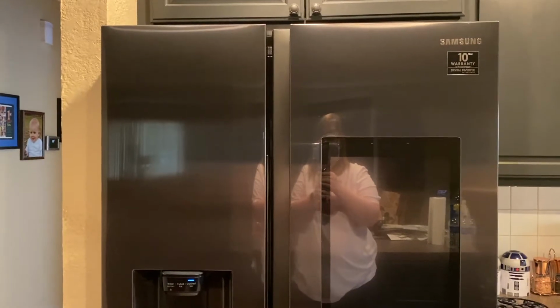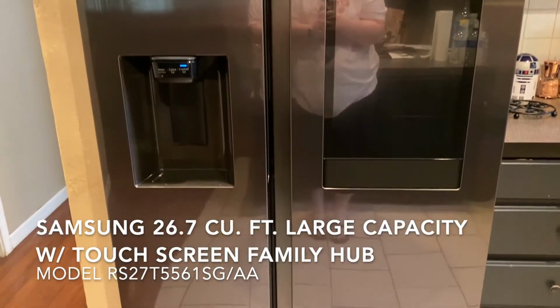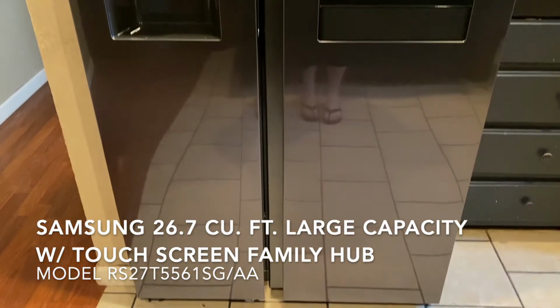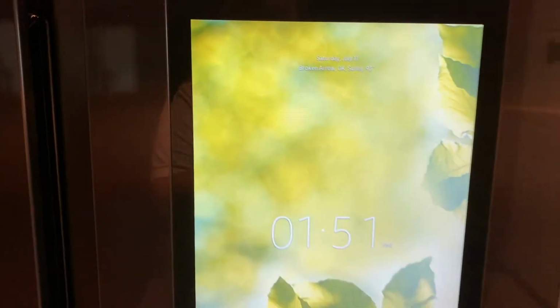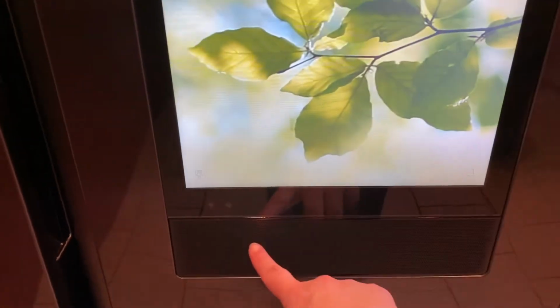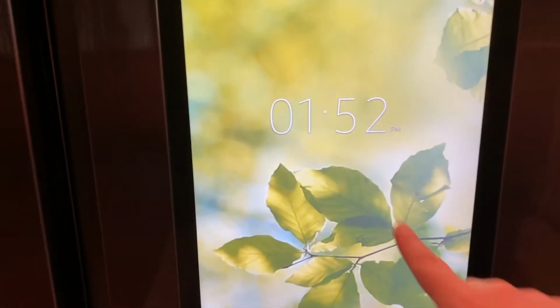Here is my new Samsung refrigerator. It's so shiny, you can just see my whole reflection in there. That's the outside. Now this here is really like a big tablet. It has a speaker, so I can listen to music, and I can get pretty much any kind of app on here. And then when I enter it, you can see my son left a message.